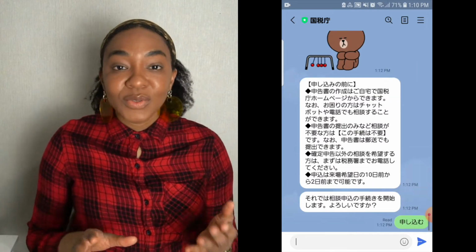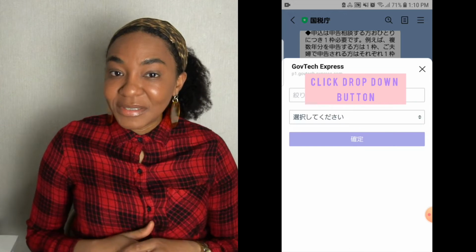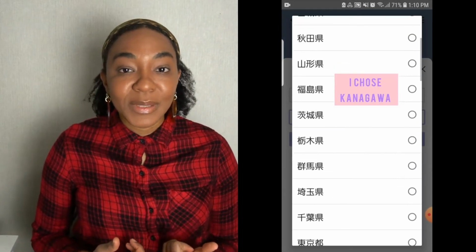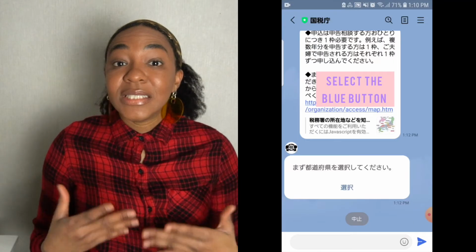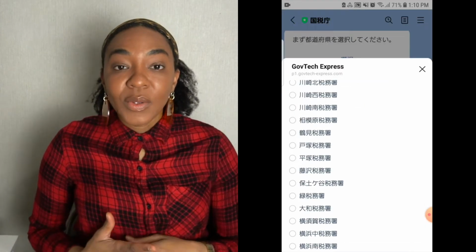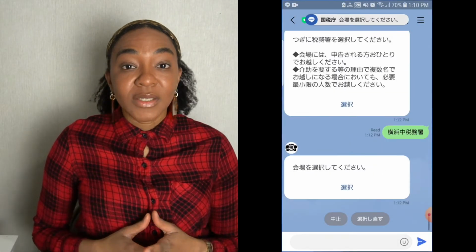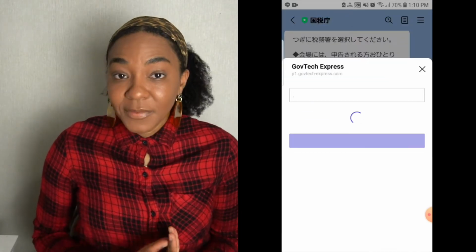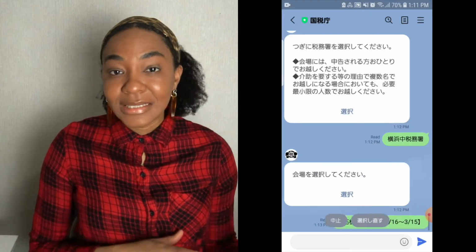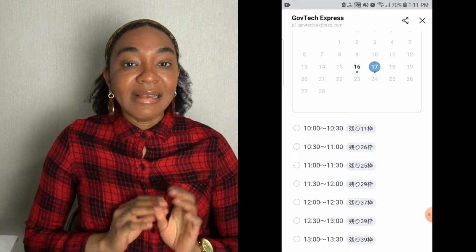I had to start up the app in LINE, click the button that says yes, I can do my reservation, and then I just selected the place that I wanted to go to, which is Niseki building in Yokohama, Kanagawa. I actually just picked the first day that they were going to be opening for persons to come and file their tax returns, and then I selected the time slot that I wanted, went through the rest of the process, and that was that.